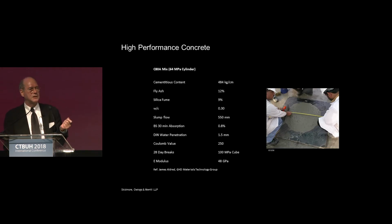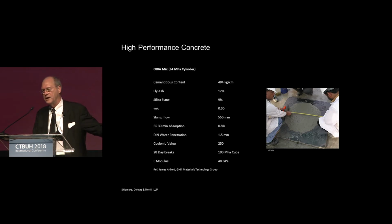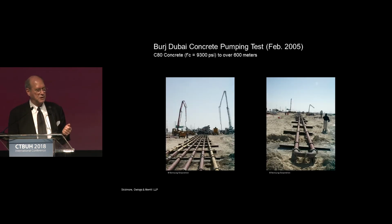The amazing materials we have today, we shouldn't even call it concrete. We should call it something else. It is such a different material compared to what our ancestors used on buildings. The construction technology.